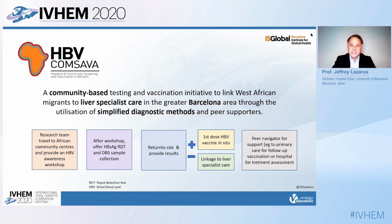So firstly, our research team at IS Global, the Barcelona Institute for Global Health, where I work, goes to the African community centers and provides an HBV awareness workshop. This is already developed in collaboration with the community and in particular with the peer navigator. After the workshop, we do a rapid point of care test and we collect blood samples or dried blood spot samples. We then return to the site to provide the results. Now, if they're positive, we're going to need to link them to liver specialist care for follow-up assessment. And we'll be doing that in collaboration with the peer navigator.